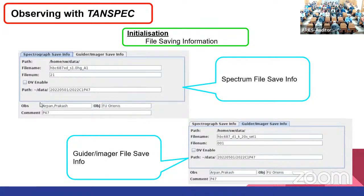And then in the path where the data is to be saved, you put in the date of observation, the date on which you are observing, along with your proposal ID. A folder will be created within that directory, and all your data will be saved in that. Every time you retype any keyword, you have to press enter also. If you modify any of it, just press enter in each of the steps. Only then will the controller and the software register your commands.